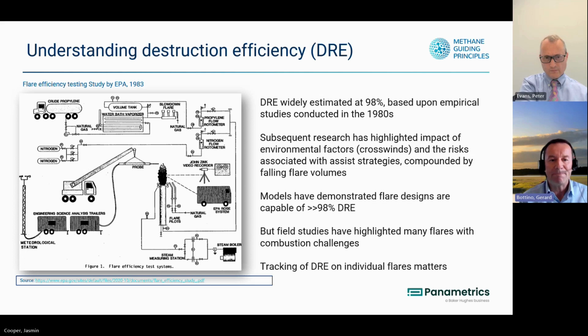To Peter's earlier point, if you have what we call a non-assisted flare, mainly seen in upstream operations, where there's no supplemental gas because the gas itself is rich enough, and you don't have steam assistance or air assistance, it's pretty good. Unlike on the mainly downstream assets where there's steam to optimize the combustion when the gas is too rich, they tend to oversteam, which reduces the DRE and CE, while they may assume that the DRE and CE are at 98%. So there are a lot of dynamics around that that need to be accounted for.